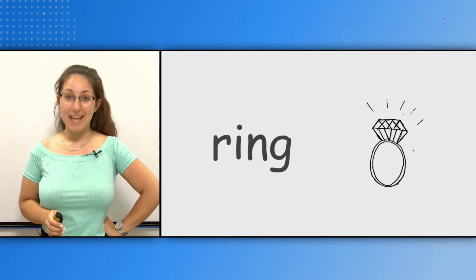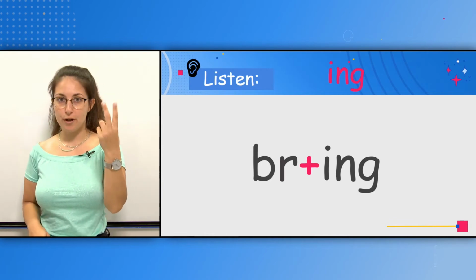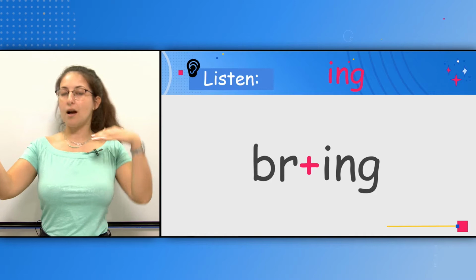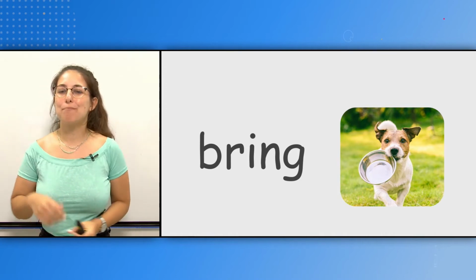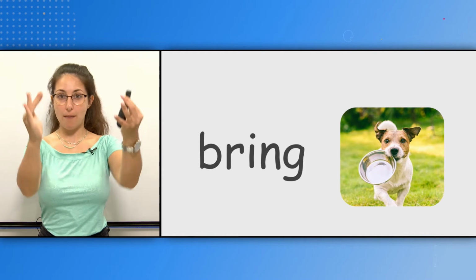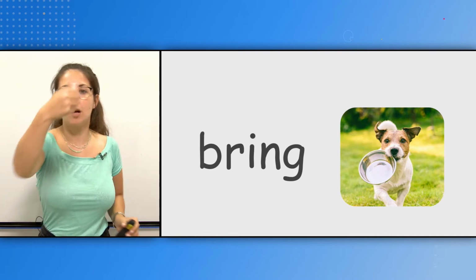The next word is, look, we have br, br, ing, br, ing. Together it is bring. Look at this cute dog. He brings a ball with his mouth. And I bring you something. Maybe I bring you a ball. Maybe I bring you a bottle. I bring. So this is bring.